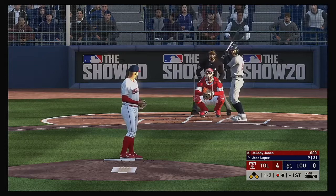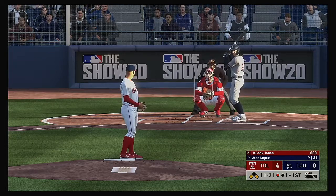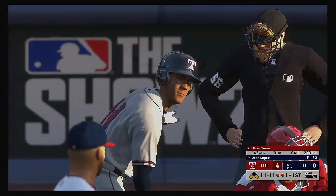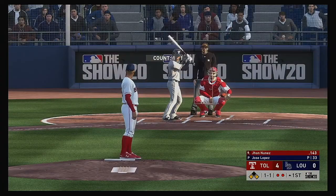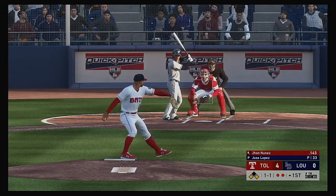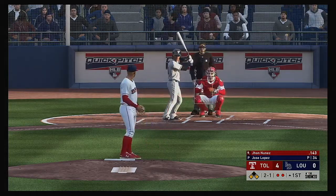Batting it, the center fielder, Jacoby Jones. Into the box now, Jacoby Jones. Struck him out. And now they'll likely need a base hit to get that runner home from third. Four runs here in this half inning. No offer on that one. Two balls and a strike.